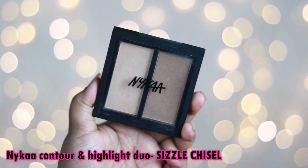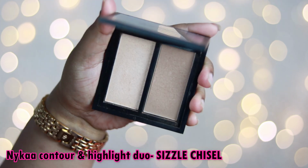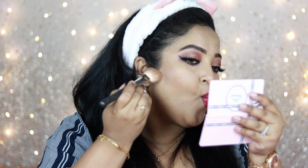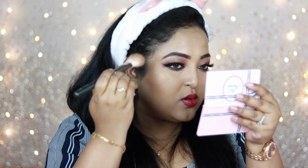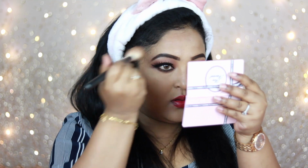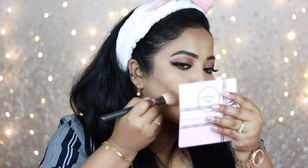I'm going to contour my face using this NYKAA Contour and Highlight Duo in the shade Chisel. I'm going to take the contour shade on my pack contour brush and apply it under my cheekbones, basically on the areas where I want to add some artificial shadow so that my face looks really structured and defined. Applying it on my jawline, just on the hollows of my face, on my forehead.